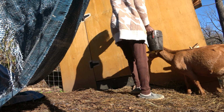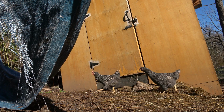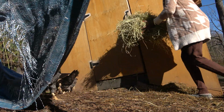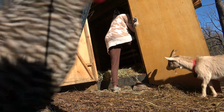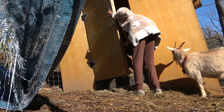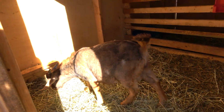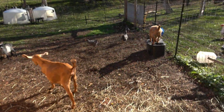Excuse me, chicken. So fluffy. Hey, buddy. Nope, you gotta stay, bud. See, we got the three boys in here. All right. They're fed and watered.